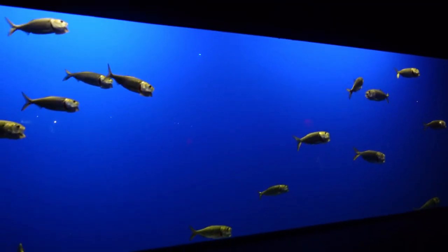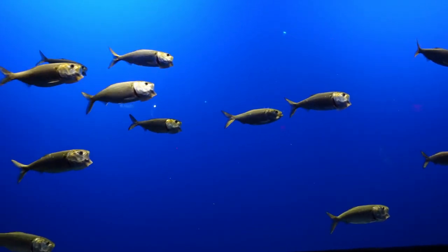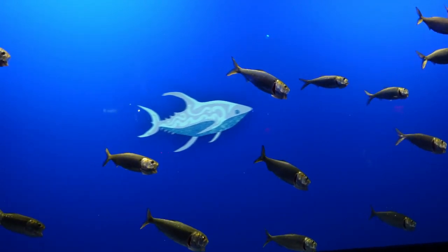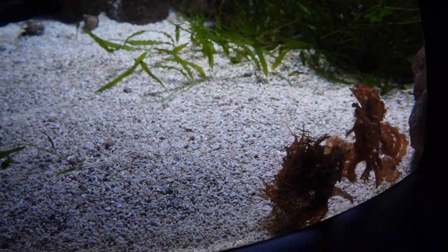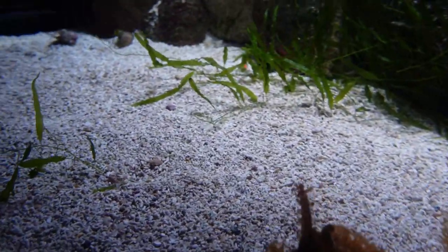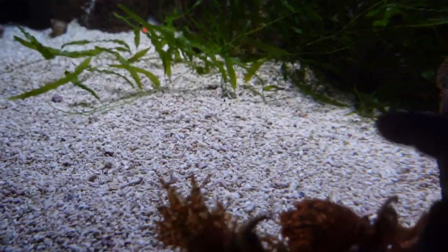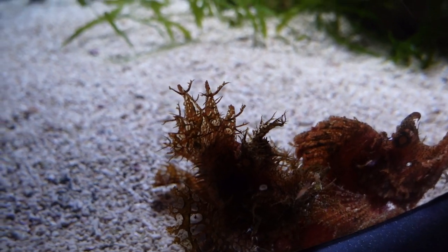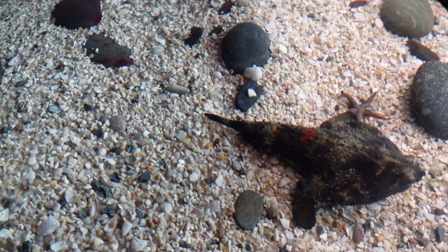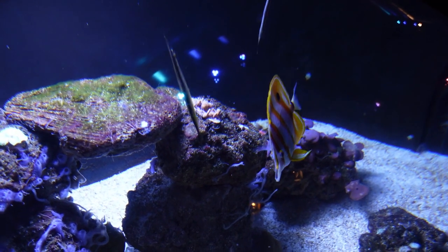Yeah, more fishes. Look, all their mouths are open. They're eating, right? What's that? Oh no! They are so unique. So lovely, yeah. Wow! Look at that yellow fish! Oh, it's so thin! Yellow and white stripe.